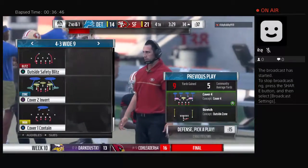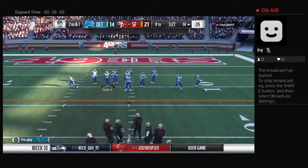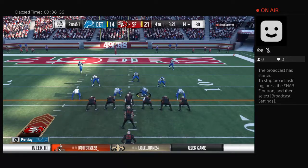A nice run there, 9 yards, and it'll be second down. Able to stay in bounds, so the clock keeps rolling. And this defense right now backed up in the red zone. Another touchdown, it's over. They've got to stand tall quickly.